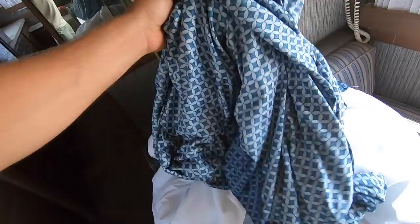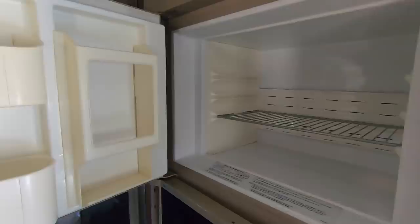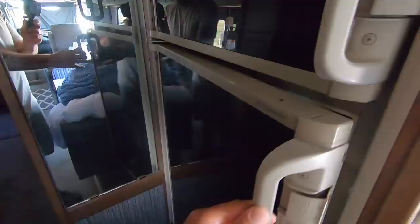Holy smokes, it is getting hot out there. And it's not what I'd call cold in here either. Good news is, blankets are clean, sheets are clean. Freezer? Oh yeah, that's nice. Fridge is still kind of gross. I scrubbed it, but it needs more work. Jump back here, get this cleaned up.